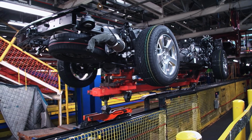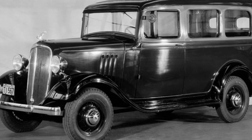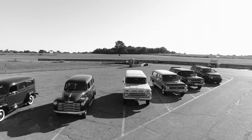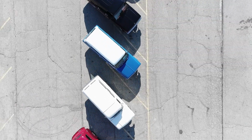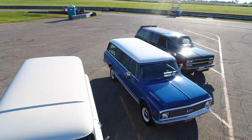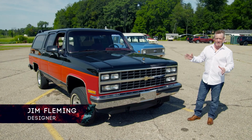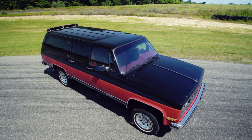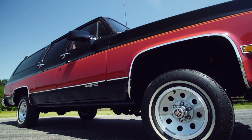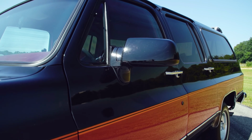The body-on-frame construction technique goes back to the very beginning of the Suburban story. Yet it takes a very long time and 7 different generations for the machine to truly hit its stride. So this is the generation that ran from 1973 through 1990. So we're well into what we would call the modern full-size SUV. It's got 4 doors now instead of 3, so now everybody can easily get in and out of it.